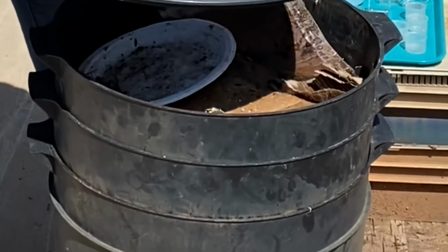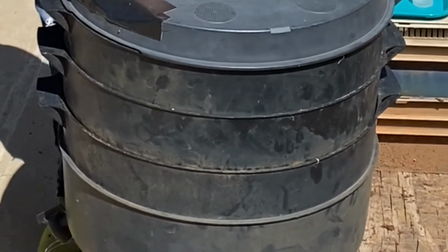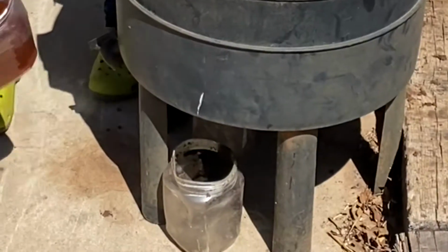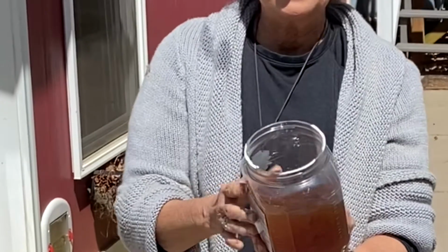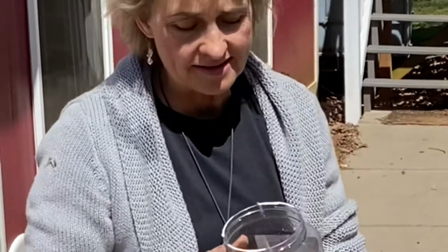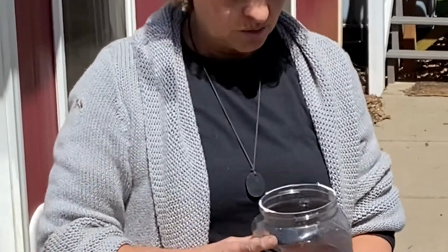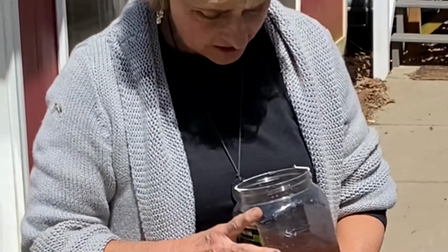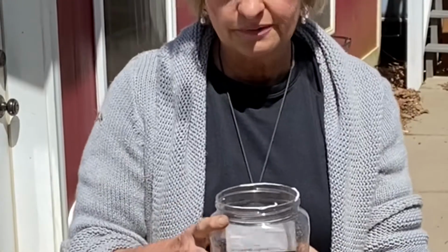So there's different levels, but by the time all the liquid gets to the bottom level, it makes this amazing tea. Now the students were asking me all week, Mrs. Kahui, are we supposed to drink that? I said, no, it's not for you, it's for the plants. And it's teeming with biology. You would not believe what kinds of things live inside this water, but the plants go crazy when they drink it.